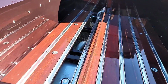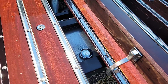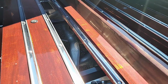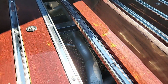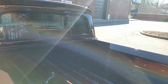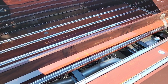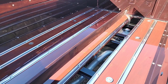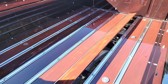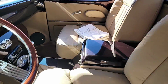Let me show you guys. There's your fuel fill cap. Glimpse at the exhaust. Oh, cool, like a little automated feature with the truck. Let's see if I can show you that once again. Controlled by a switch right here in the middle console.